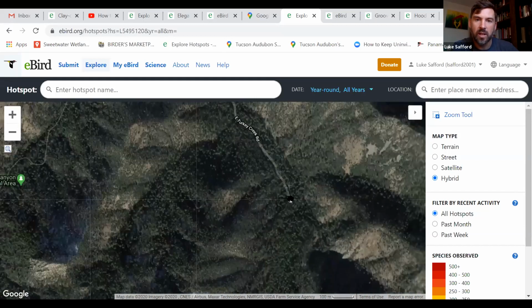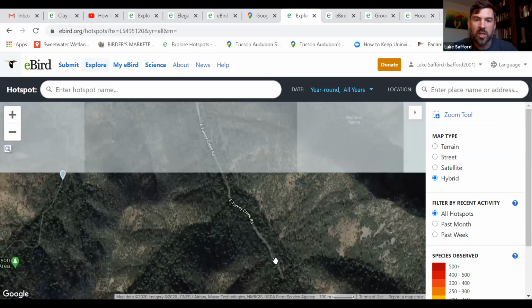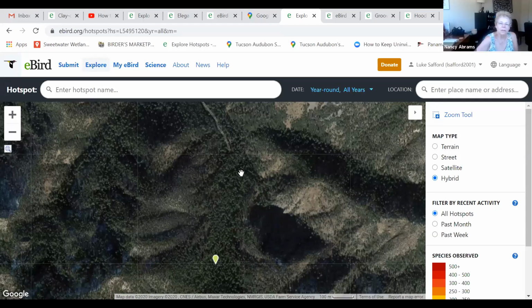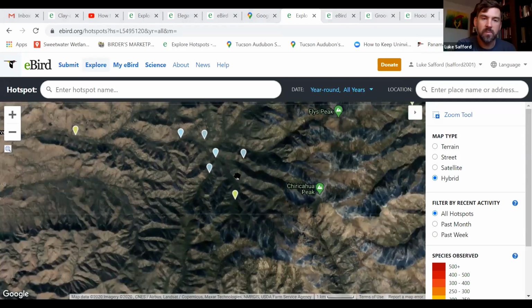And I believe, boy, I could be totally wrong, someone who's been there, let me know, but I believe you can park at the end of East Turkey Creek Road. And people have seen them right in here. People have told me that they get out of their car when they park, and they're just right there. So this is an area that really is underbirded, and we'd be served better to explore it. Thanks, Judy, for proving me right. That is right there, right at that parking spot.